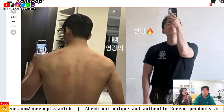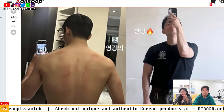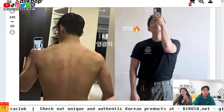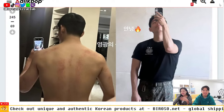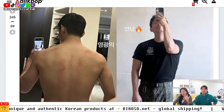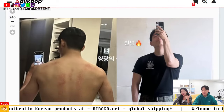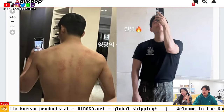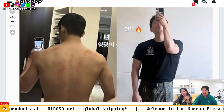Usually V is on the slim side. He was, I mean, he worked out from time to time, but never properly like this. Right, he's looking thick here. Really, he's looking big, and I'm just like, whoo! He's definitely bulking up. I remember his live stream with the other members saying there was a competition on who's going to get the most buff. And V said he is actually intending to get super, super buff.